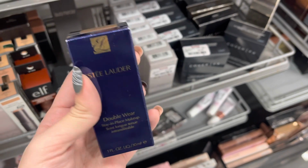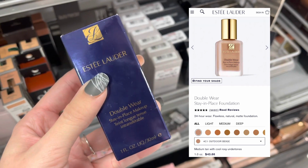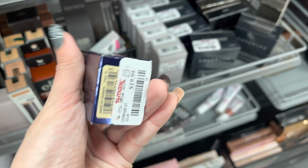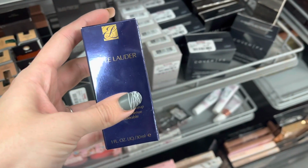Now we do have some Estee Lauder. This is the foundation. I'll throw the picture up on the screen. This foundation does usually retail for around like $40, I believe, and it was only $19.99.